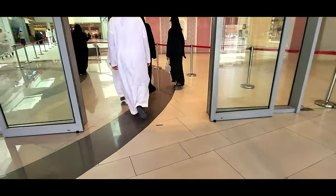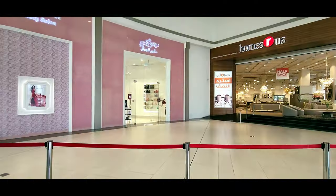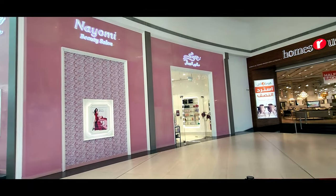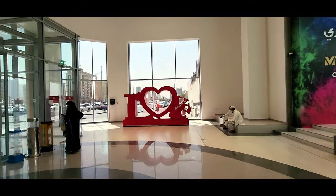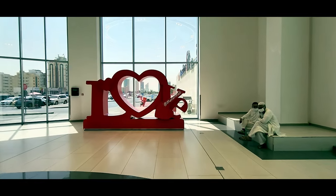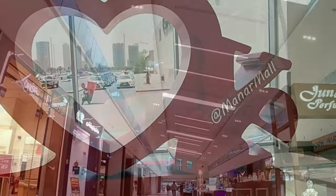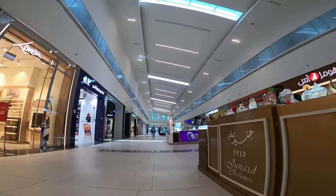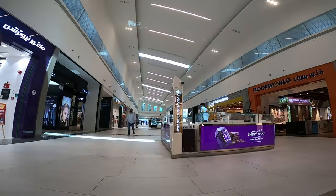Manar Mall, with a beautiful aesthetic waterfront setting, is Al Hamra's flagship mall, situated in the heart of Ras Al Khaimah and one of the most recognizable and well-known buildings in the Emirate. With 55,000 square meters of gross leasable area, Manar Mall houses 200 local and international retail brands, an extensive variety of F&B outlets plus modern and exciting entertainment options.